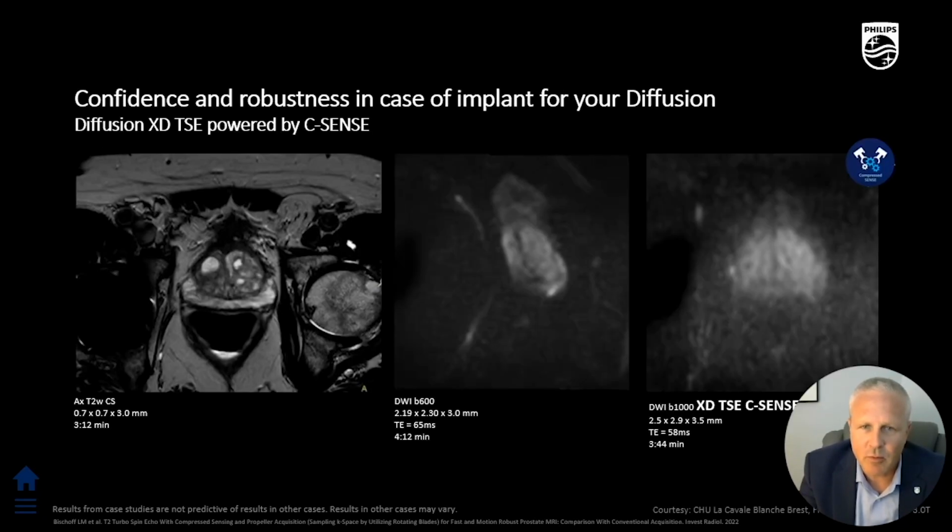Confidence and robustness when you have hip implants is important. We offer what's called DWI XD TSE. This is compatible with compressed sense, also with Smart Speed. So you can see here faster scan time versus your EPI-based diffusion, and really no distortion, despite the fact that this patient has a total hip replacement.